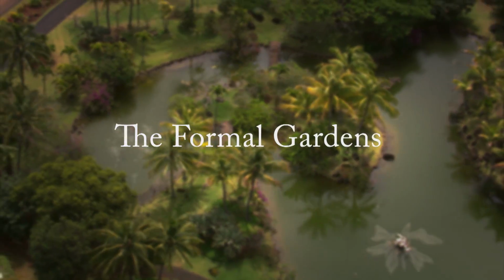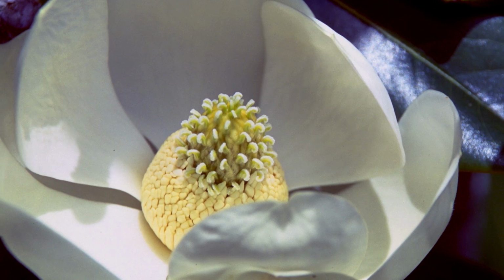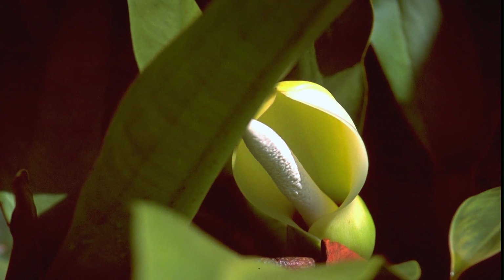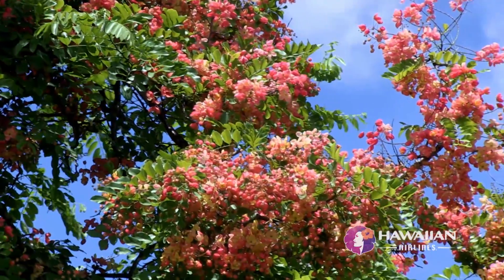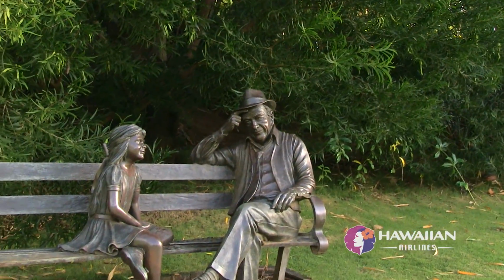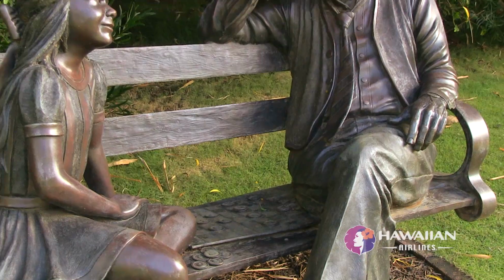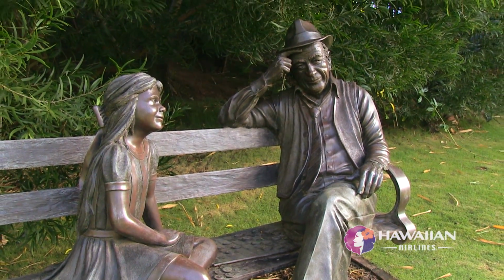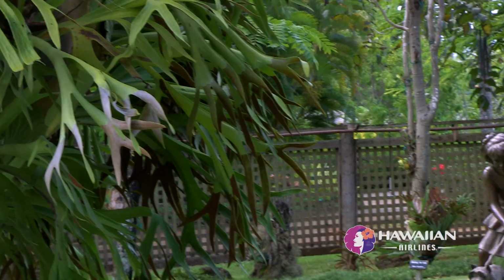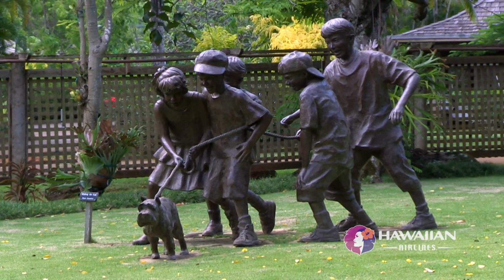The formal gardens, the original gardens, are a good place to start discovering Aina Kai. Walk into the Shower Tree Park and begin looking around. Sitting quietly under the trees, a grandfather and granddaughter play checkers. They're life-sized and bronze. And they're just the first of over 160 sculptures you'll find lovingly tucked away in every nook and cranny of Aina Kai.